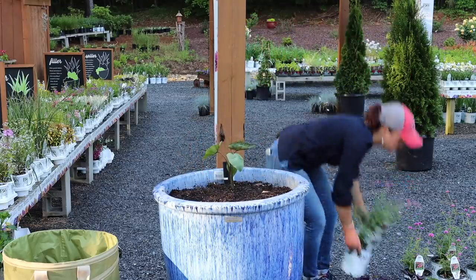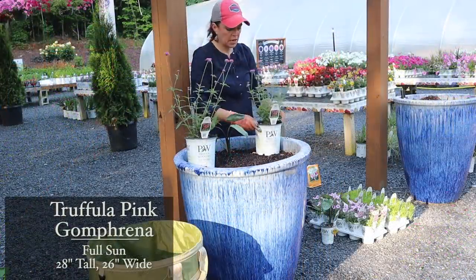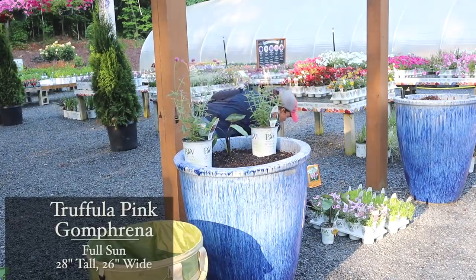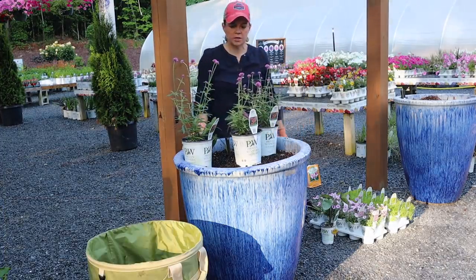Next, Gomphrena. So these are already in 1 gallon containers. We're gonna kind of tuck these as such and then have one kind of right here in front. Yep, that's what we're gonna do.